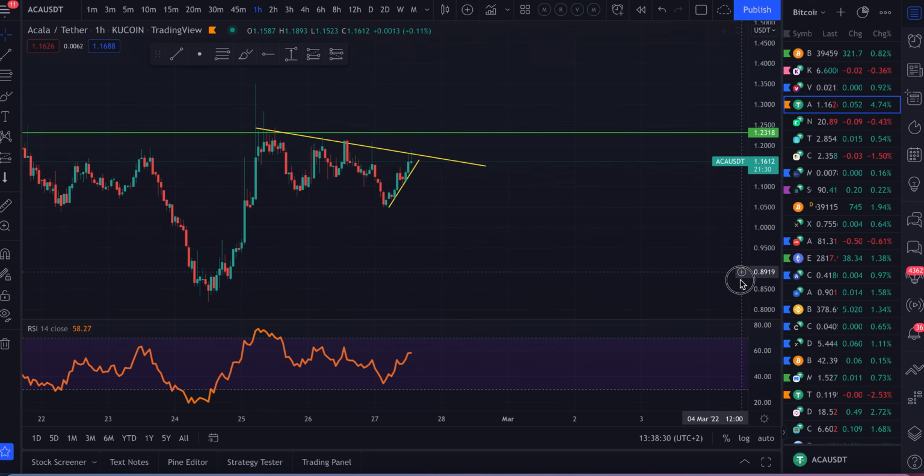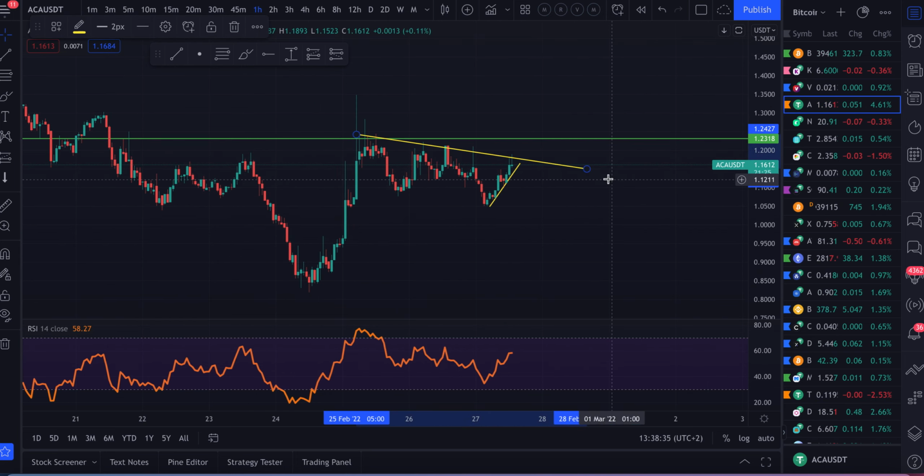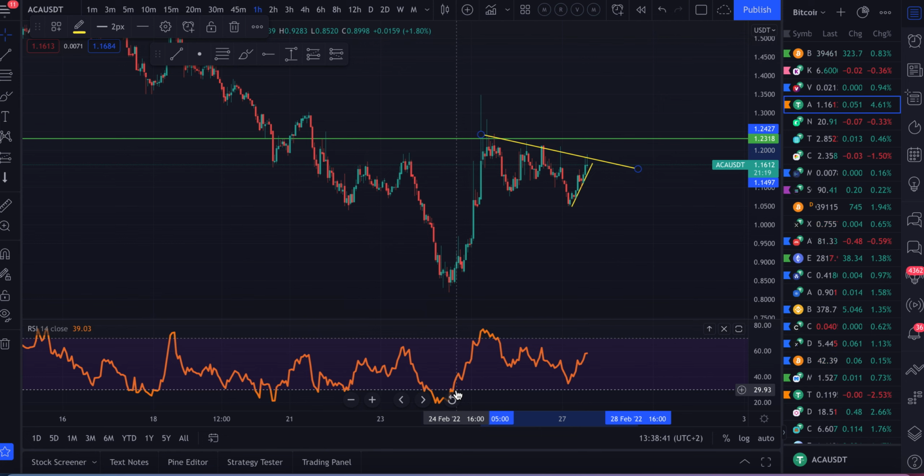Let's have a look on the 1 hour time frame. On the 1 hour time frame, we got two rejections. That's actually interesting, three. So this is a pretty strong trend line right here, resistance. We had a few rejections. The good thing is that on the pullback, we didn't come all the way down right here. So we had a nice little explosion right here.